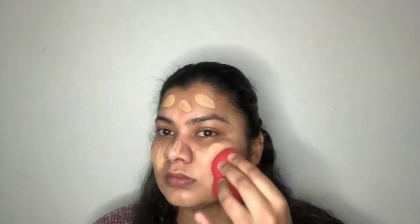So I've already moisturized and primed my face and I'll be starting with foundation. For foundation today I'm using the Maybelline Fit Me Matte Plus Poreless foundation in the shade 310 Sunbeige.